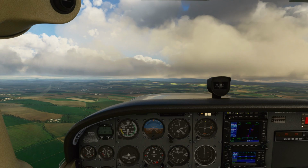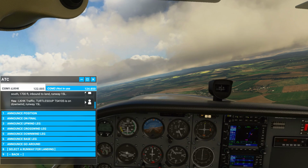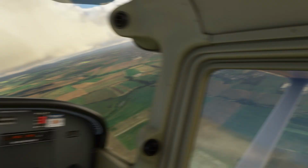So we have an idea of the runway. There we go. Alrighty, let's announce base leg. We might be a little close for a base, but given a super long runway, I really don't care. Let's start descending a little bit.